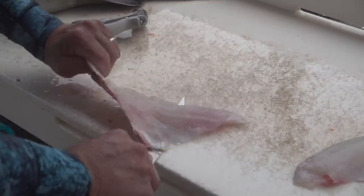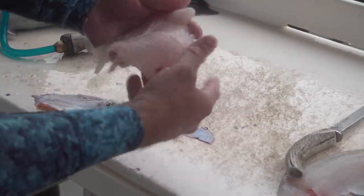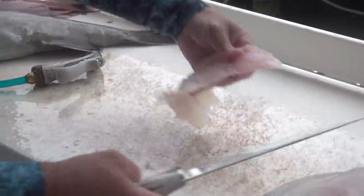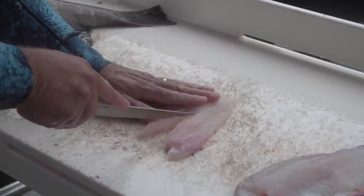So then, come in here and just hold that. And a lot of fish, when you skin them, there will be a bloodline. You'll see a lot of blood, man. Hogfish have no blood. They're just such an amazingly good eating fish.